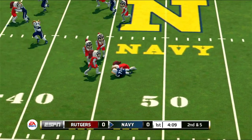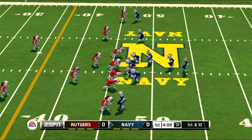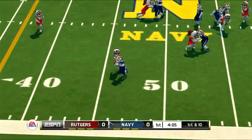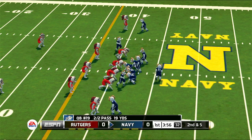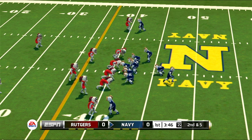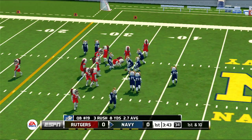He laterals, and he's tackled around the 47-yard line. Slings it. Tackle made at about the 41. Up the middle for a nice gain. The thing I love about this guy is he can throw the ball, he can run it, and that's hard to stop.